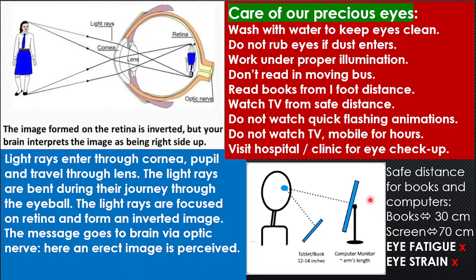And safe distance for a computer screen, if you are looking at the computer screen, keep the computer screen about 70 centimeter, that is more than 2 feet, about 25, 26, 27 inches. Why? This will prevent eye fatigue. This will prevent eye strain. Eye fatigue and eye strain are caused if the monitor is too close or the books are too close.